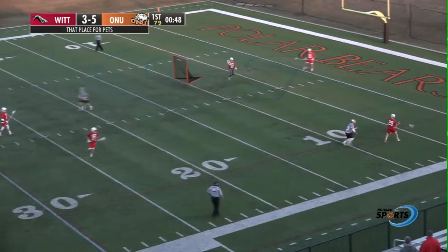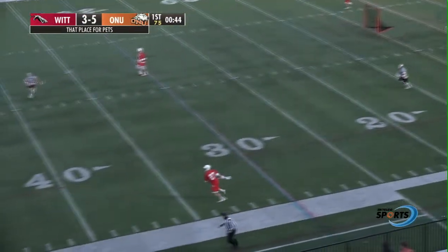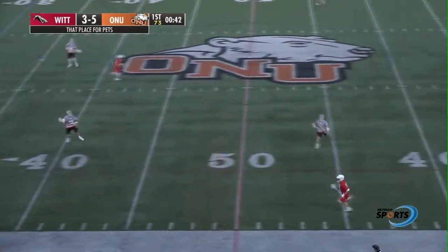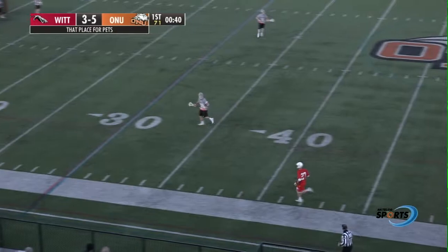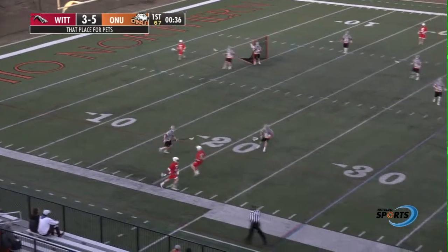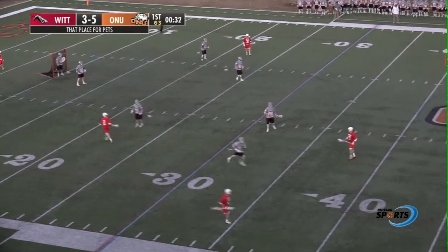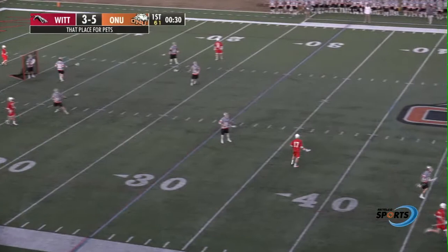So he drops it now, and you go the other way. You can make the same thing as use the goalie as a weapon. You assume he's got a pretty good arm. Wittenberg's going to slowly here get into their transition. Try to drag this completely down before time expires here in the first.